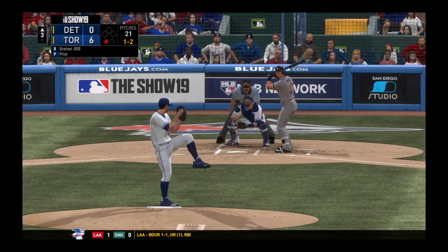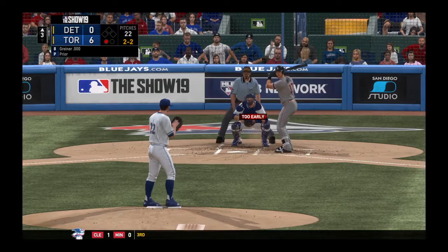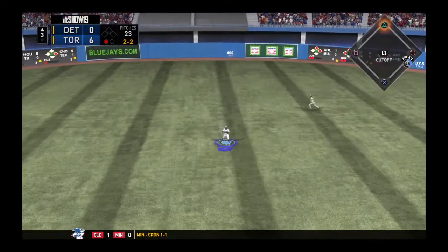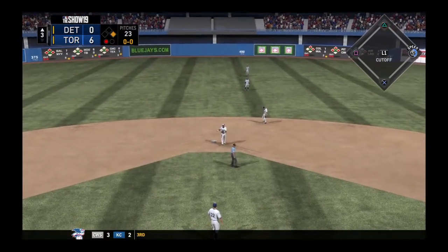1-2 to the Tigers catcher. Breaking ball there is down. Good job of laying off. It's back to 2-2. Well, that's what you want from your curveball on 1-2. You start it in the zone and let it break out of the zone where it can't be punished. Didn't get him to go after it, but the execution was nice.